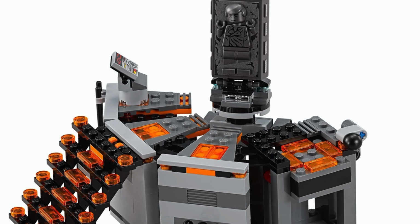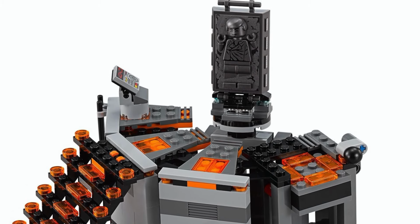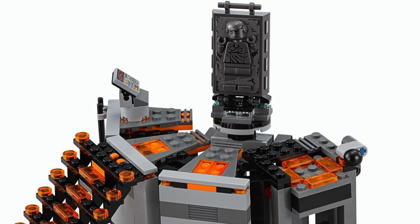Up next is one that I thought would probably end up lower on the list, but after looking at the rest of the 2016 sets, ended up pretty high, and that is the Clone Turbo Tank.